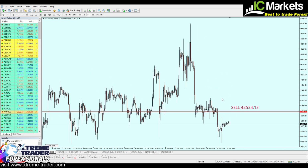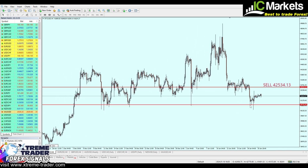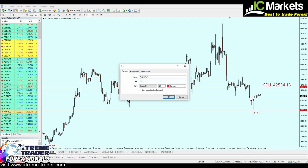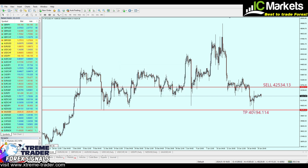And for the take profit level, just to have the safest entries, I'm going to choose this level right here to be our take profit level, the lowest level of a real support. So that's going to be the take profit at 40,000. I'm used to typing point 194. Wait a minute, guys, sorry about that. Exactly, it's 40,194.